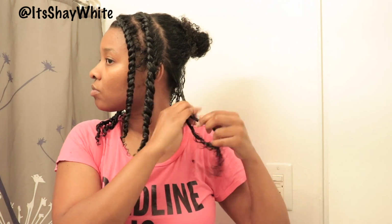So for the back, I'm going to do individual twists just because the hair is a little more complicated back here because I have different textures. Being able to take each section and twist it by itself helps me to enhance and control my definition. So this is what it looks like once I am finished.